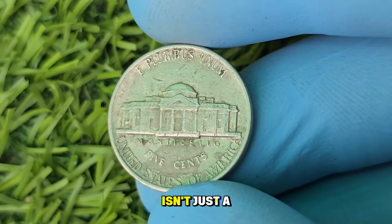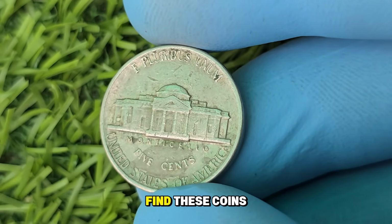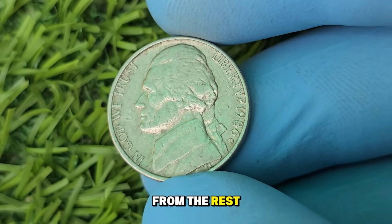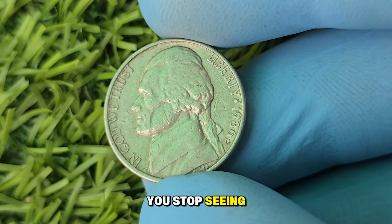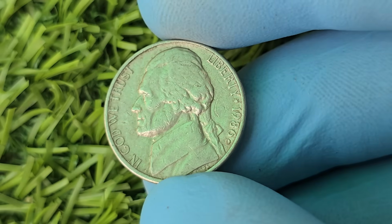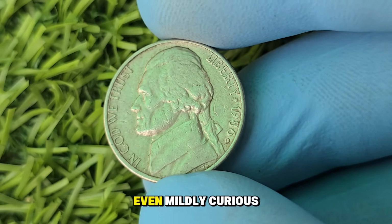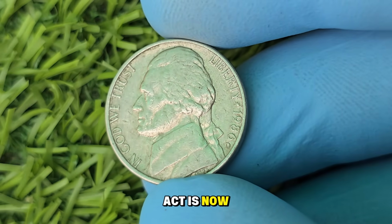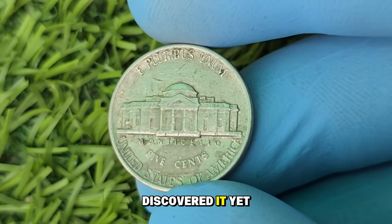You see, this isn't just a story about a rare coin. It's about legacy. The people who find these coins are regular folks, retirees, single moms, veterans, blue-collar workers. What separates them from the rest is this. They looked closer. And when you look closer, you stop seeing coins, you start seeing opportunities. And if you've got an old coin collection sitting untouched in a drawer, or if you're even mildly curious about what's hiding in your piggy bank, the time to act is now. There's an entire world of hidden wealth in your home. You just haven't discovered it yet.